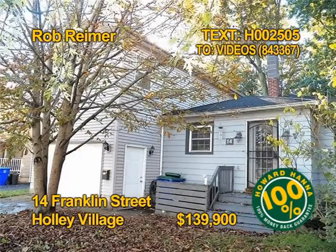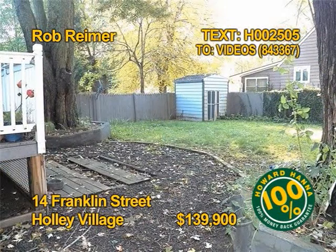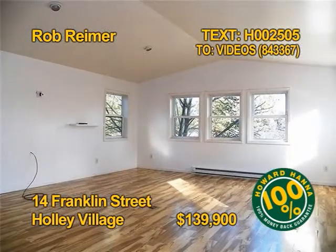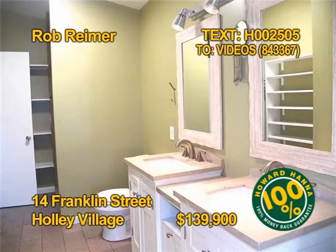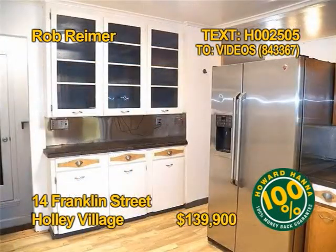Renters, this charming, very affordable village home has a very private backyard. You're going to love it. Four bedrooms, two full baths, over 2,100 square feet of family space in this home with a primary suite and bath plus a hot tub room. The bright cook's kitchen comes with appliances too. Get all the details from Rob Reimer.